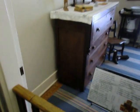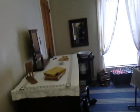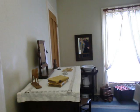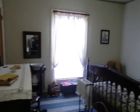This is a nice upper middle class home for the time. Okay, folks, the boys' room, you'll notice, is a very plain room. That's partly by design. The boys can mess that up and not get into trouble. You may recall the Lincolns were very, very lenient with their children. They could get away with about anything. Mr. Lincoln just laughed. He once said he did not want to subject his sons to parental tyranny.